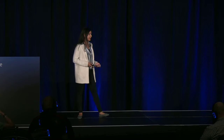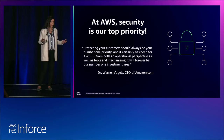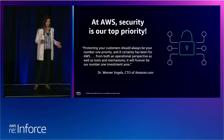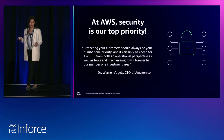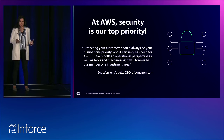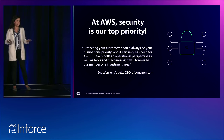Okay, and I'll kick us off with a quote from our CTO, Dr. Werner Vogels, who says and confirms that at AWS, security is our top priority. He says that protecting our customers has always been our number one priority, and security has always been our number one investment area. We also know that organizations that have security at their core often are able to drive faster digital innovation and digital transformation.